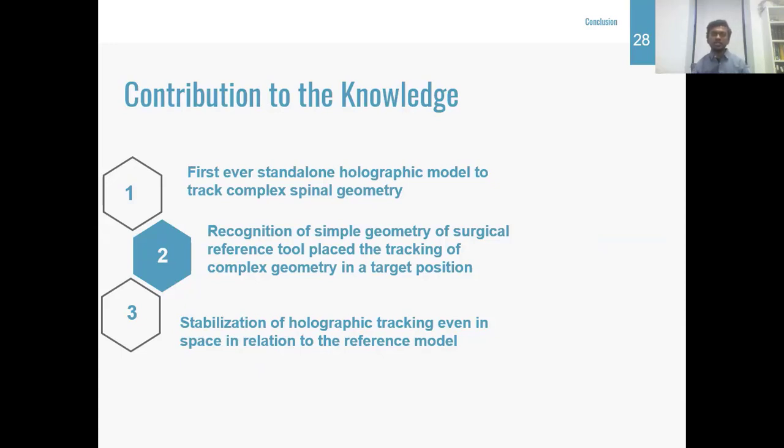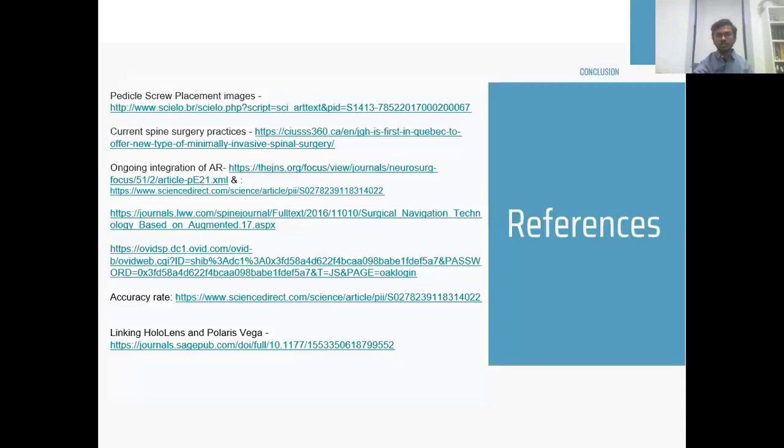This is the first ever standalone holographic model to track complex spinal geometry without using any optical tracking system, or without using any fiducials or any markers. We use the recognition of simple geometry of the surgical reference tool placed in relation to the complex geometry of a target spinal model. The stabilization of the holographic tracking, which is validated in our experiment, is established even in the space in relation to the reference surgical tool.